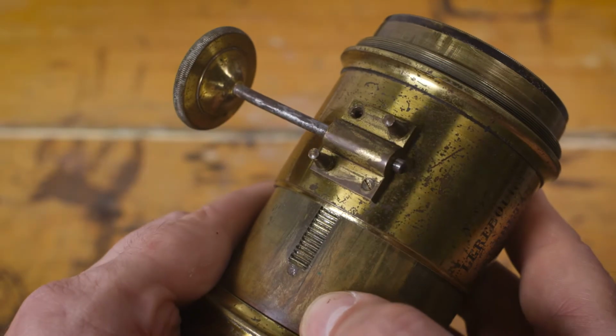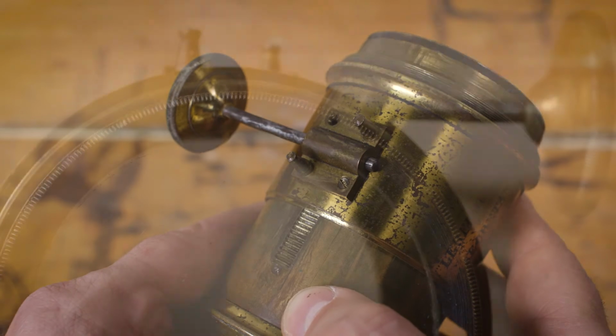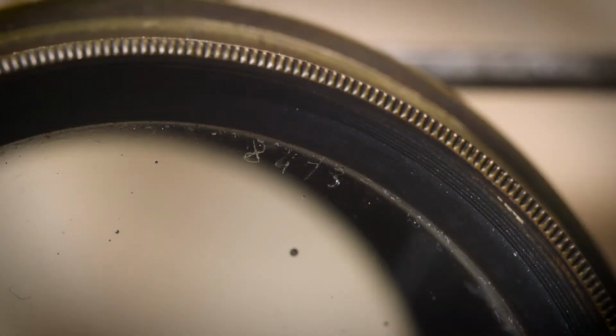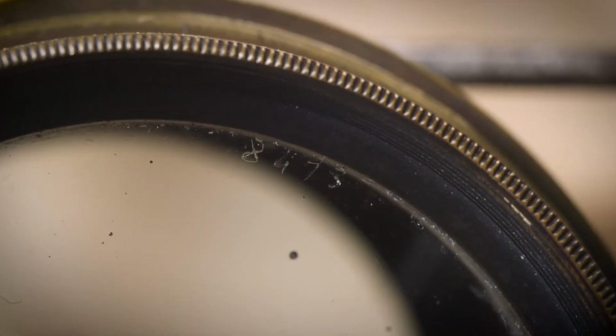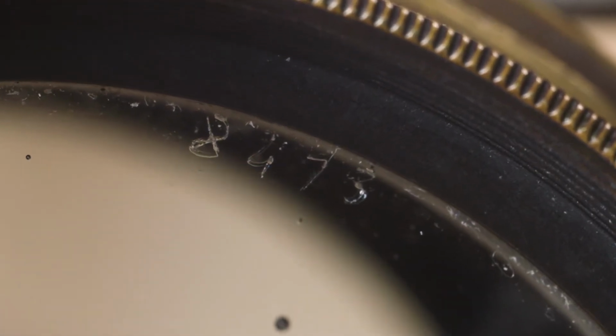The lens drive mechanics aren't in great shape, but that's okay. I don't usually use them. This is a really cool feature. They would scratch the serial numbers of the lens onto the lens elements. This really small rice writing is on the rear element.